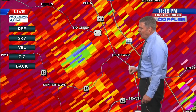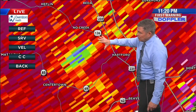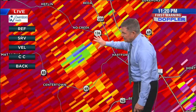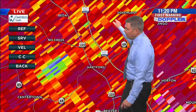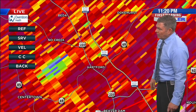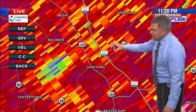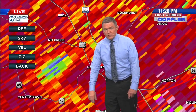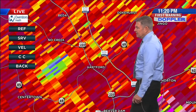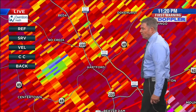But it looks like right now this tornado is likely going to go just between Hartford and No Creek, crossing 231 about right now, and then it's going to be crossing the Parkway shortly thereafter, and then moving up towards Dukehurst. So after it goes past 231 and the Parkway, Dukehurst will be the next community of concern, maybe Jingo, but areas along Kentucky 69 and north of 69, northeast of Hartford, will be the next areas to potentially experience this tornado as it continues across southern portions of the tri-state here. So a dangerous situation continues.